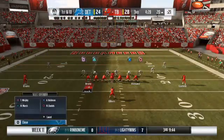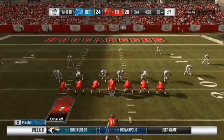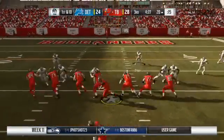5 on the 50. 5 on the 50. 5 on the 50. 5 on the 50. 5 on the 50.